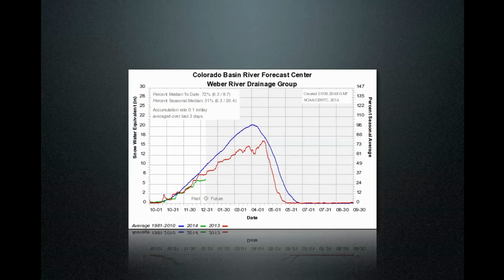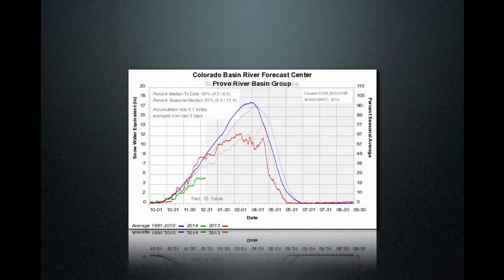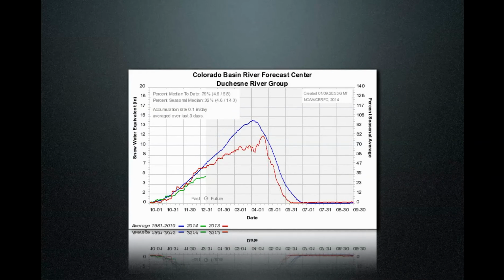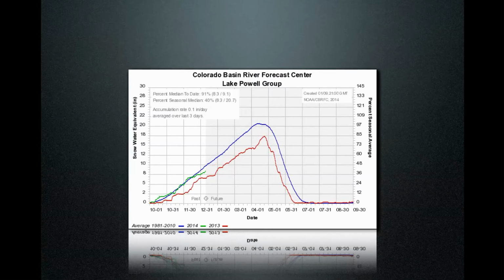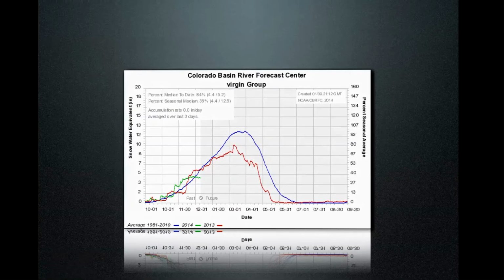The Weber River drainage at 72% of normal, and below last year. Six Creeks, which is just east of Salt Lake County, at 71%. Provo River Basin Group at 68% of normal, way lower than what we saw last year. The Duchesne at 79%. The Upper Green, close to where it was last year, and at 92%. Lake Powell, which the headwaters are in Colorado, moving down into Utah in the southeast part of the state at 91%. And the Sevier at 82%, and the Virgin at 84%.